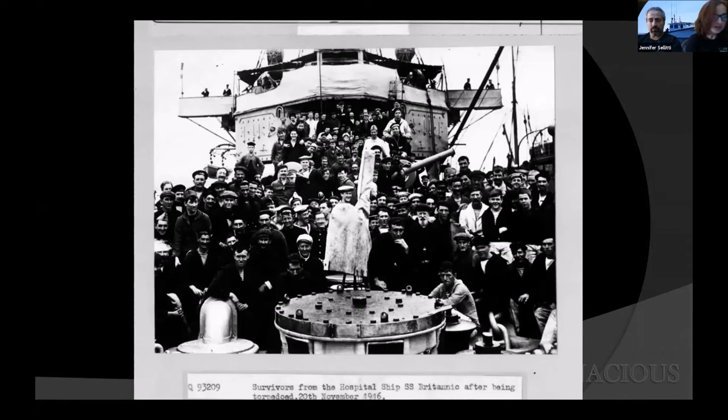The survivors were eventually picked up by destroyers that had come to their aid. And this is a photograph of the survivors on the destroyer. Some nurses, some sailors, all looking very happy and very relieved to be going back to shore.